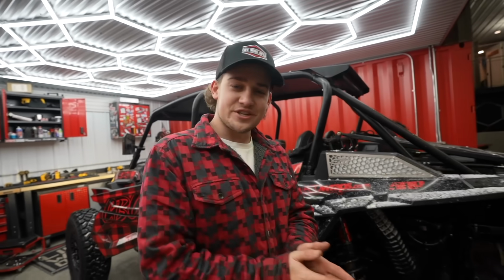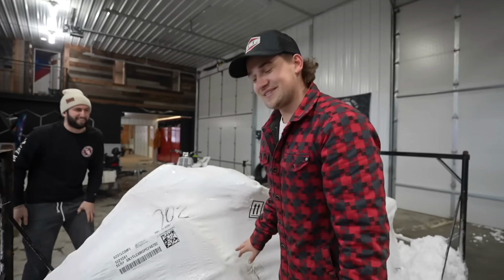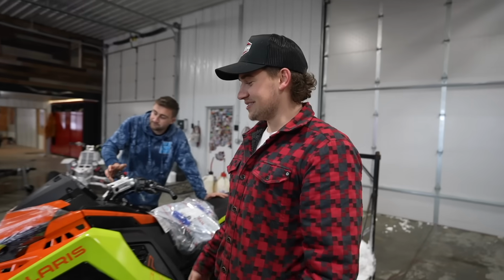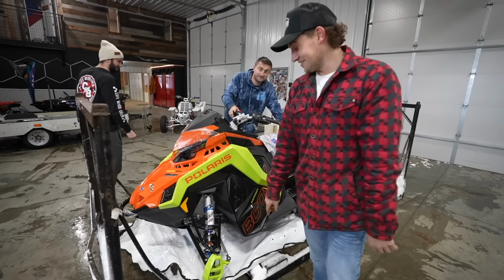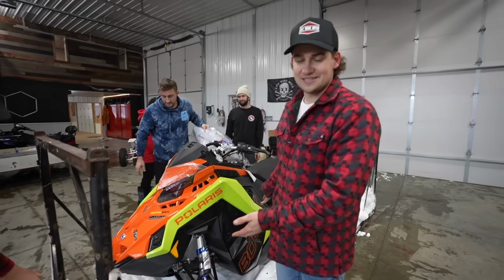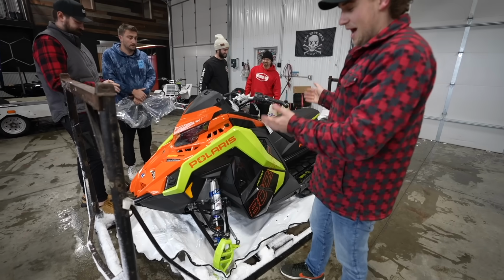Guys, winter is officially here because we just got our first new snowmobile. Dude, we say this every year, but it's like Christmas every time. Okay, so this is a Polaris Switchback Assault 850 Boost. They put a turbo on it from the factory. It's pretty much the most badass snowmobile that you can buy right now, especially for a ditch ripper. This thing is absolutely insane.